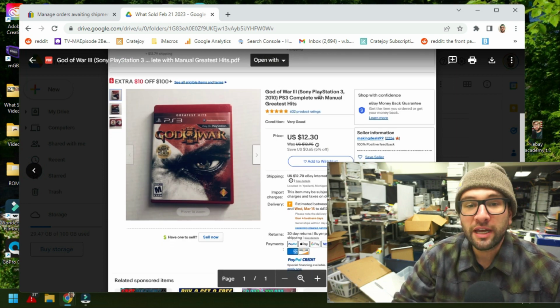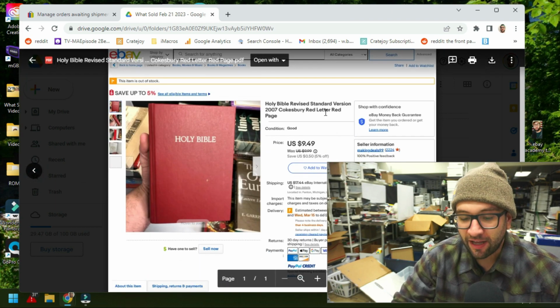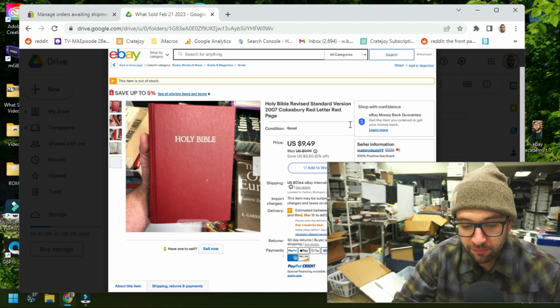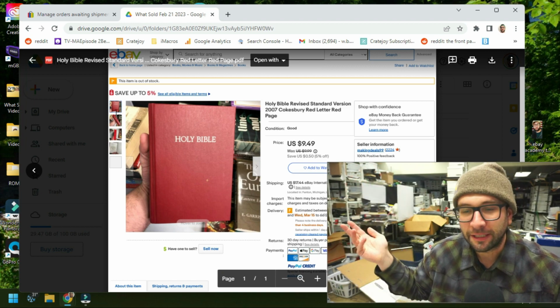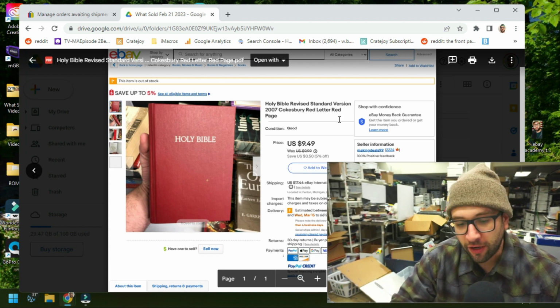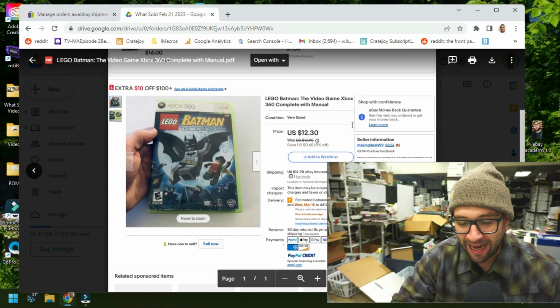God of War 3 on PlayStation 3 sold for $12.30. And then we've got the Holy Bible Revised Standard Version 2007 Cokesbury Red Letter Red Page. Red page meaning that the gilded edge is not gilded, it's dipped in ink or dyed or whatever. Sold for $9.49 a game. This came out of the hoarder buyout.